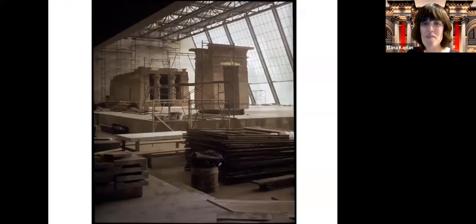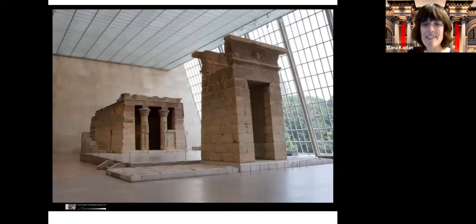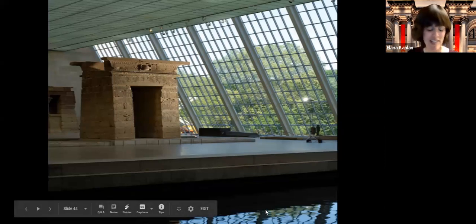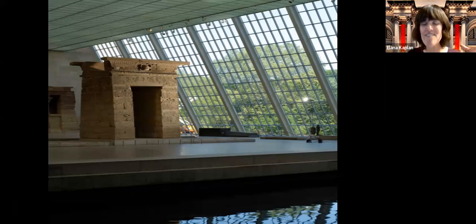Now it might look a little more familiar to you from our virtual tour part. You can see how it was built in the room, how they designed the whole room to make you feel like you're in Egypt with the Nile River. Even the windows are slanted. They look into Central Park, so you get kind of the heat or the sun, the climate of Egypt, everything, and they're diagonal, so it feels like a pyramid.